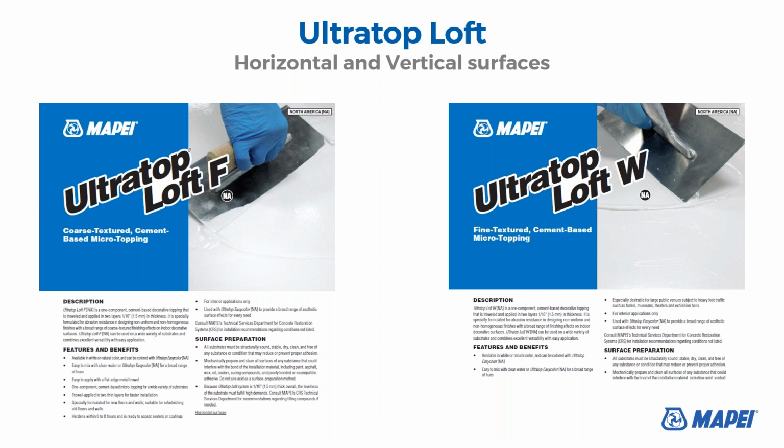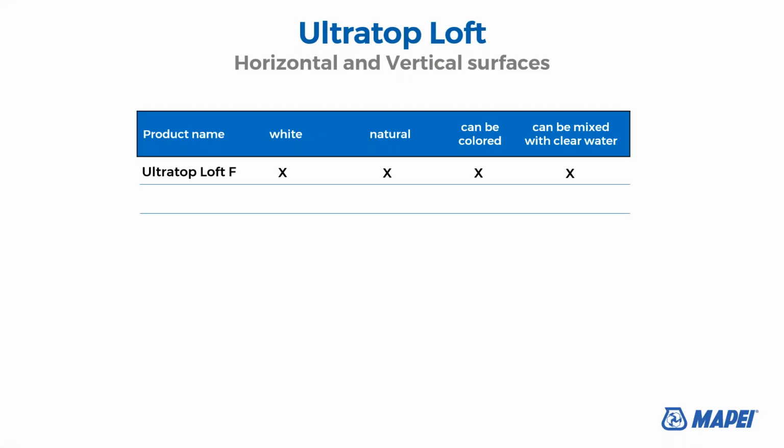And the Ultratop Loft W means water, no sand inside, cream. That is the texture of the material. We can do the final finish of the floor of the system with a really smooth surface. But let's see what we can do with the Ultratop Loft F.